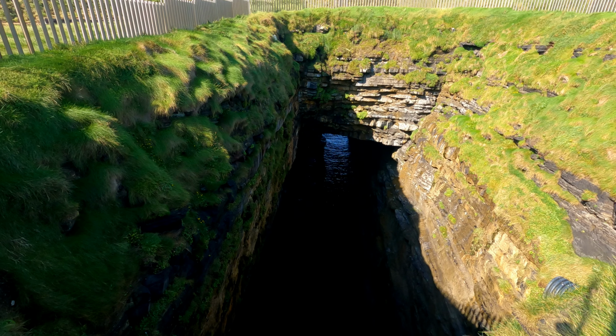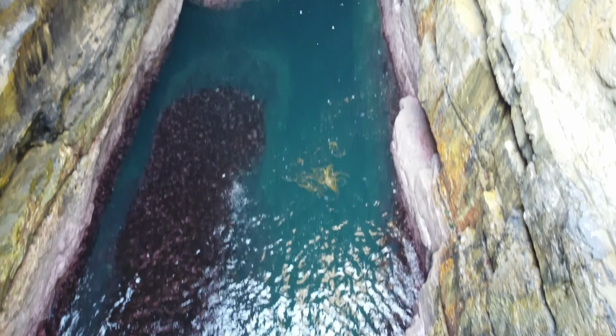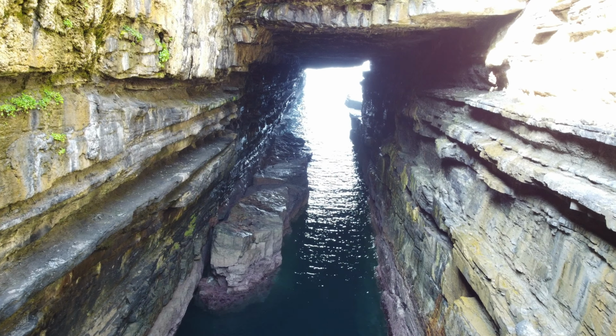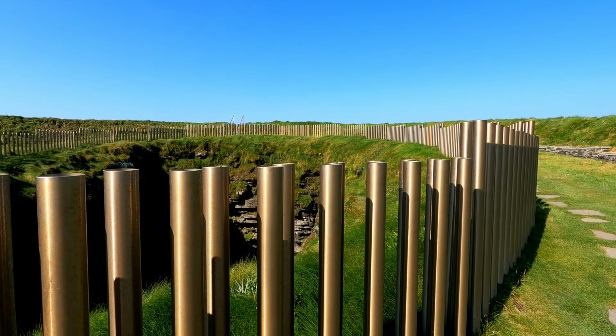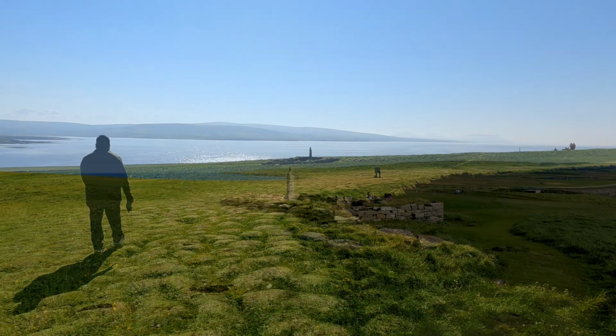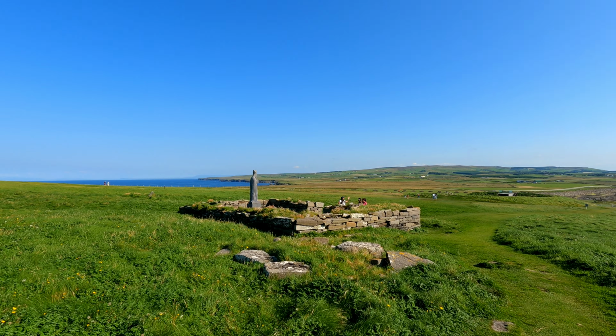And this is the blowhole developed by landward expanding sea caves that pushed upwards into vertical shafts. When there is a storm, the ocean water blasts from the top of the blowhole, making it an exciting sight. Just across you can see the statue of Saint Patrick and the remains of an old church.